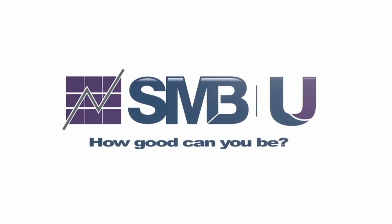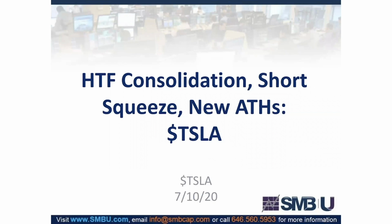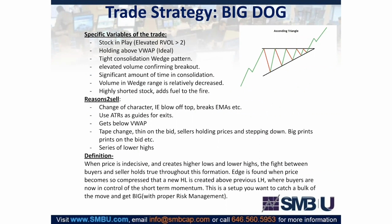So this is a higher time frame consolidation short squeeze into all-time highs in Tesla, which has been a stock that continues to break higher with outstanding follow-through in volume, price action, and fundamentals. This is a trade that both Nathan and I took long at different times in the day, and it had similar technical variables that we distinguished to have an edge. The setup that we saw in this trade was a big dog. These variables have edge, and what creates the big dog breakout.